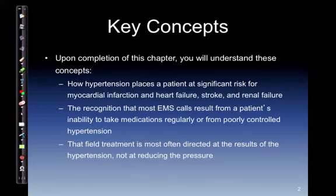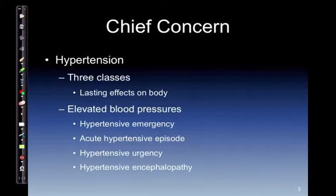Chief concern. Hypertension, there are three classes. They have lasting effects on the body. The patient may have hypertension for several years before becoming symptomatic or before hypertension is discovered. In general, blood pressure does not need to be lowered acutely in the pre-hospital or emergency department environments.